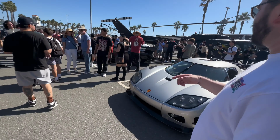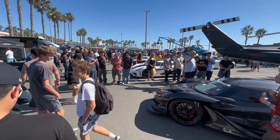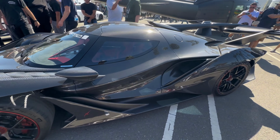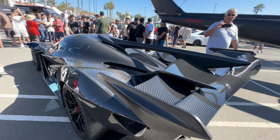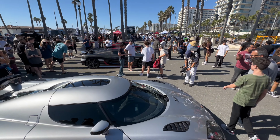Dude. Got the CCX in line. Then we have the Regera right there. Hyper NFT Apollo IE. The crazy body lines. What a lineup right here.